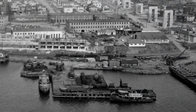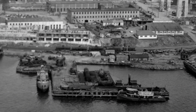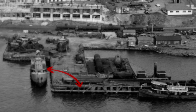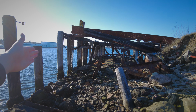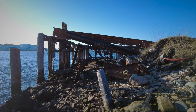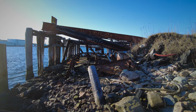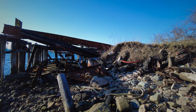This image may be the last photograph taken of her before she was put into her final position. The Daisy here was then moved to the outside face of the wharf and sunk, and the wharf was filled in around it. These are wood pilings here, and they would have been built around the ship once it was tied into place here and probably scuttled. And then the pilings would have been a pier on top, some sort of a framework so they could start filling in the land around it.